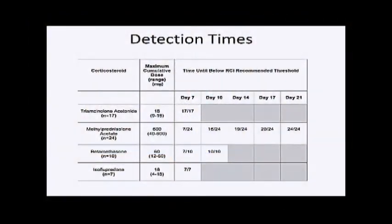So this is what we found, and you can see in that far left-hand column is the name of the corticosteroid. The 4 that we looked for were triamcinolone, methylpred, betamethasone, and isoflupredone. And we ran every single sample. We screened for all 4 of these drugs just because we have a screening method to look at all 4 at once, and it was just easier that way. In parentheses under the drug are the number of horses that we studied for that particular drug. And then in the second column is the dose that was given. The top number represents the mean, and then the range is listed in parentheses there. So what's immediately obvious from this is that we had a huge range of concentrations.